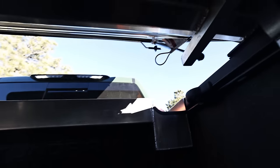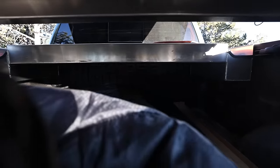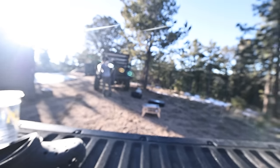Talon and I were saying we should figure out how to make a tent out of this when both of them are popped up, with some mesh, like bug netting or something. But plenty of room in here. I was just chilling, watching Talon go through his plethora of gear.